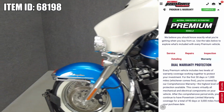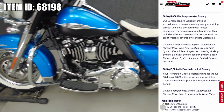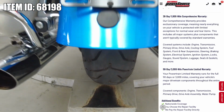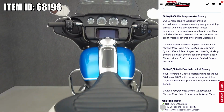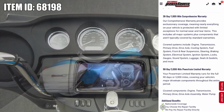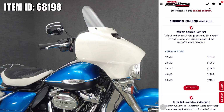This bike has been through our premium program. It received an inspection, service, repairs, detail, and comes with a comprehensive warranty for the first 30 days and/or 1,000 miles and continued powertrain warranty for a total of 90 days or 3,000 miles. For additional program details, please review the full program and warranty section in the listing. Additional warranty coverage is also available.